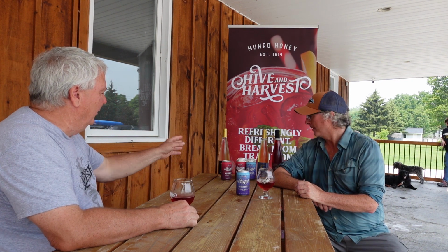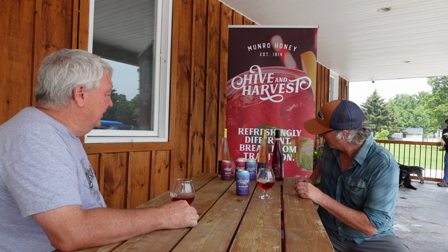All right, what are we having? So we're having our blueberry session mead. This is a lower alcohol mead. It's just the honey and the fruit, real natural fruit, and all our own produced honey, and a little bit of water, and that's what the contents of this can is. So it's a sparkling beverage. It's new. We just brought it out last fall, and we've added it to our lines of full body meads, which are in the tall bottles.